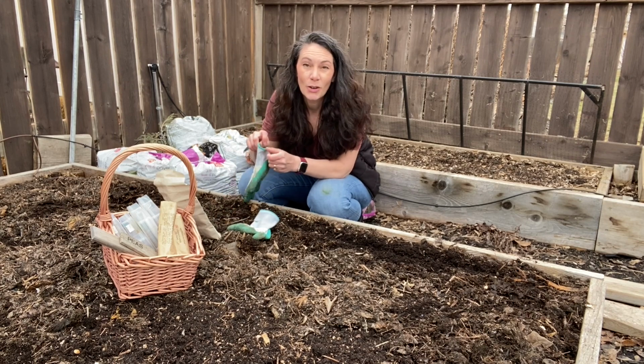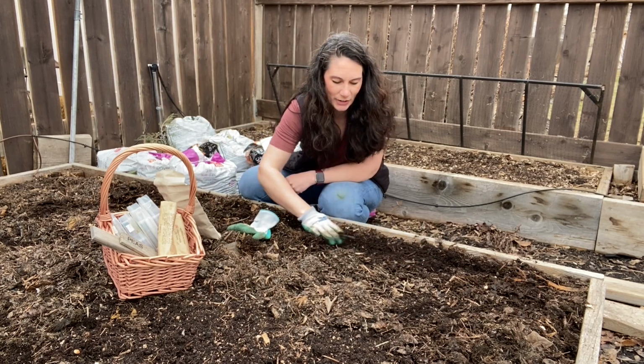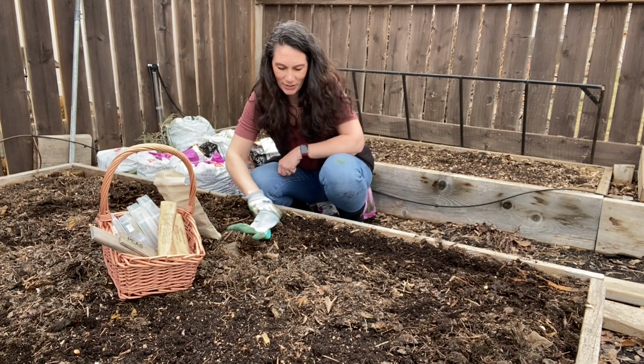But while you're doing that, I'm going to keep planting my cool weather veg, get some parsnips and some beets in the ground, and finish up these peas.